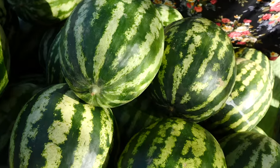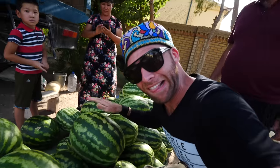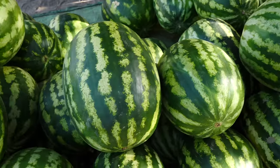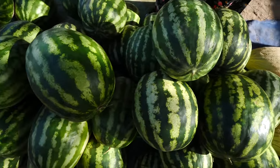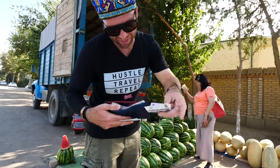Okay, we're stopping here on the side of the road to buy some watermelon. Like I said before, this place is king for the watermelon. Watermelon is everywhere. Wow. It's 12,000 for one small one. We negotiated, we're getting 2 for 20, so roughly $2. $2 US for two of these. So that's 1,000, nope. It's 10,000, 10,000.